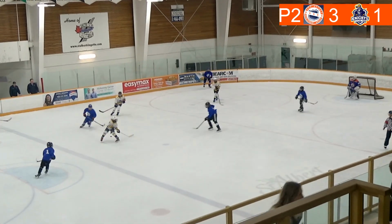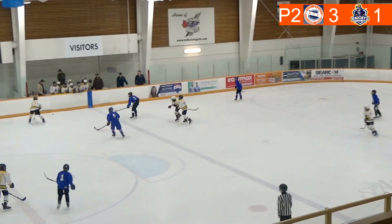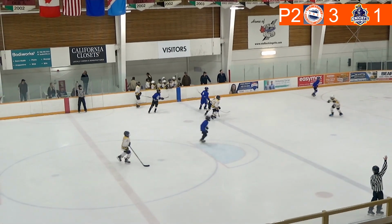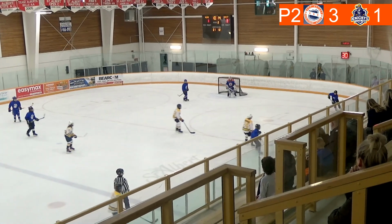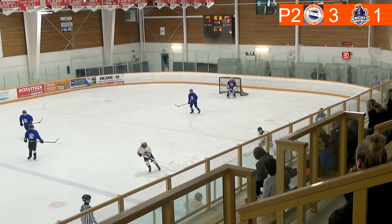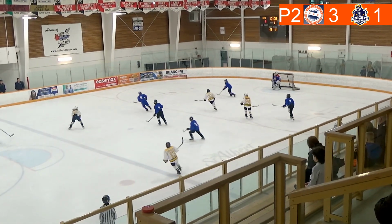Centering pass tipped out by Alberta Pro. That's kept in by the Knights. And now number 3 for Alberta Pro gets it out to center. And the Knights dump that onto the Pro goaltender. Pro coming out again. Put up the near side. That's stopped at the line by number 13.